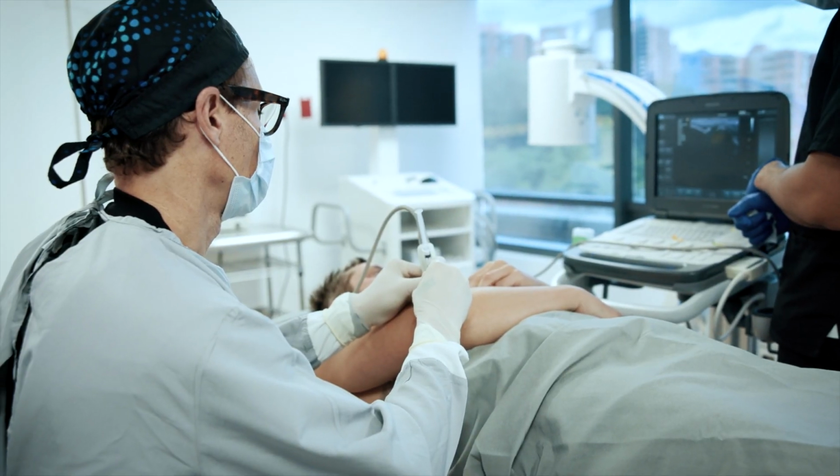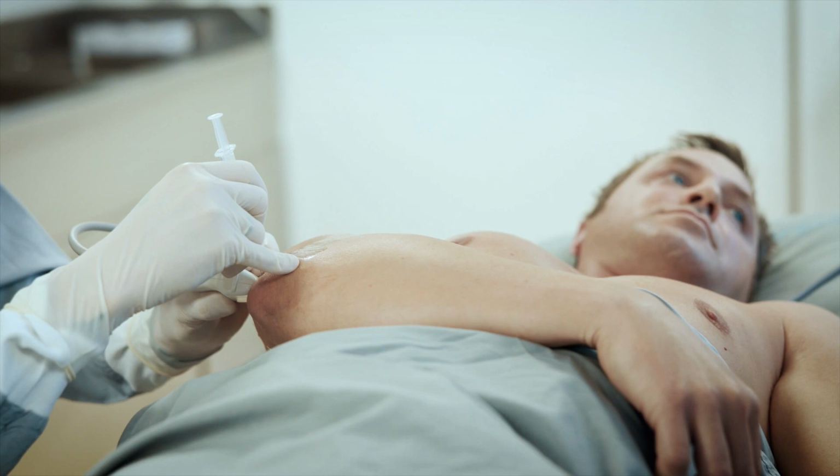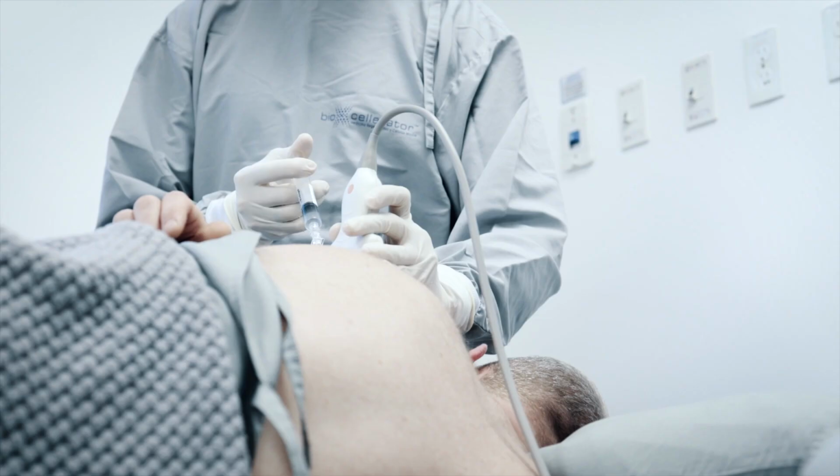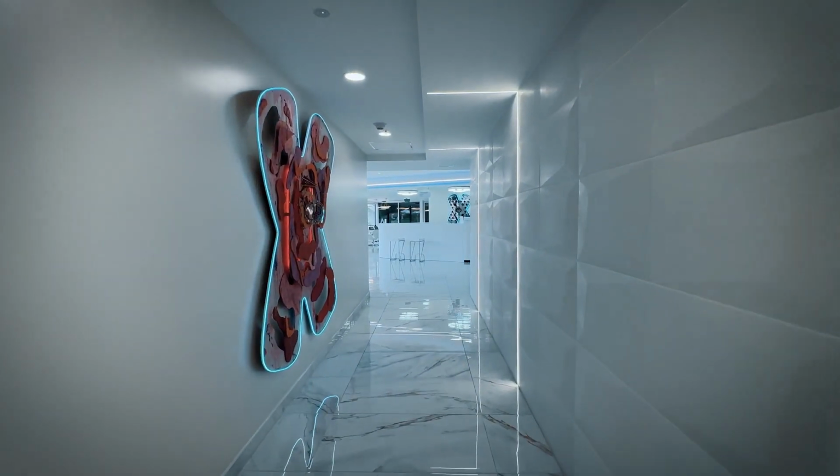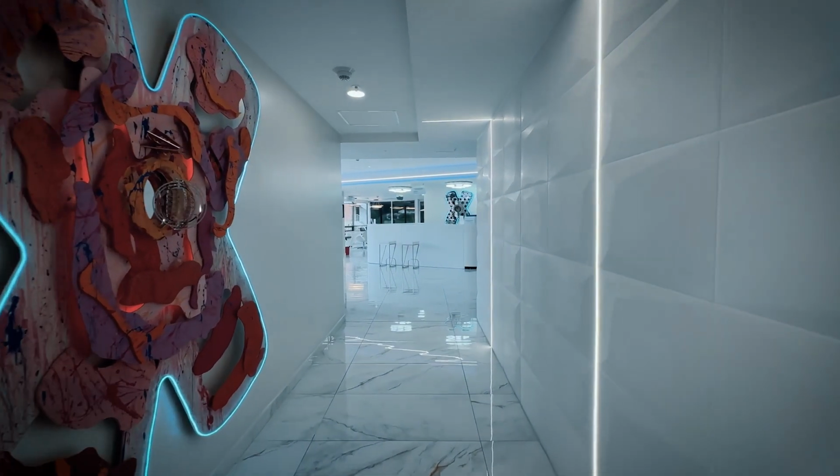It's important to remember, however, that individual health circumstances vary, and it's crucial to consult with healthcare professionals for personalized advice. In the realm of regenerative medicine, the potential is vast and the future looks bright.